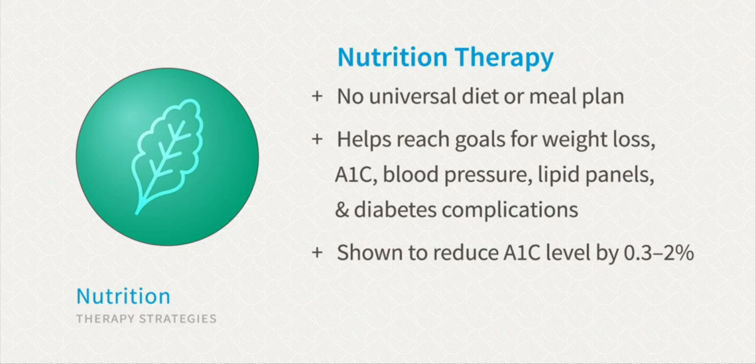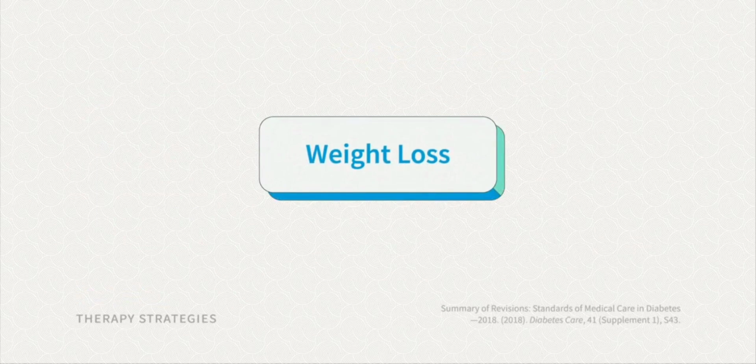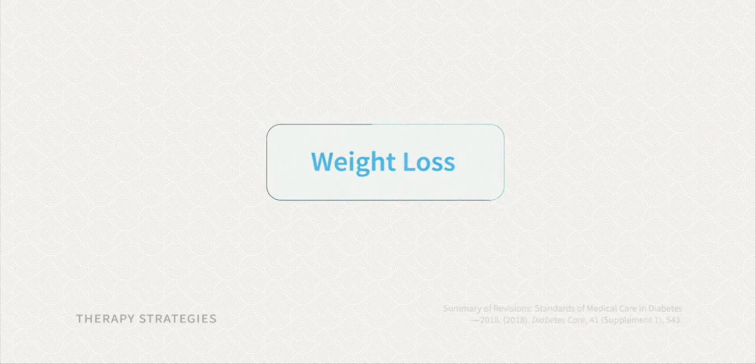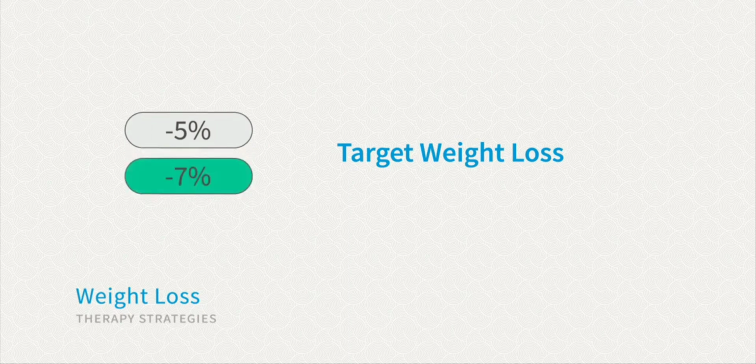Macronutrient distribution should be based on an individual assessment of current eating patterns, preferences, and metabolic goals. Management and reduction of weight is important for overweight and obese individuals with type 2 diabetes. Sustained weight loss is challenging but has long-term benefits and is associated with sustained improvement in A1C and lipid profile. For many obese individuals with type 2 diabetes, weight loss of 5% is needed to produce beneficial outcomes in glycemic control, lipids, and blood pressure, and sustained weight loss of greater than or equal to 7% is optimal.